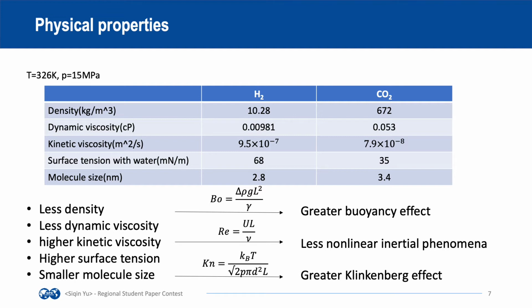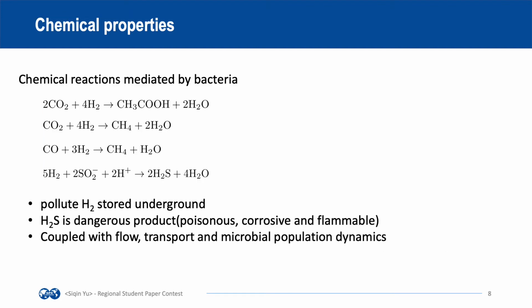So for physical properties, we can see that compared with carbon dioxide, hydrogen has less density, which implies a greater buoyancy effect. Hydrogen has less dynamic viscosity, but higher kinematic viscosity, which means there will be less nonlinear inertial phenomena. Hydrogen also has a smaller molecular size, which indicates it will have a greater Klinkenberg effect.